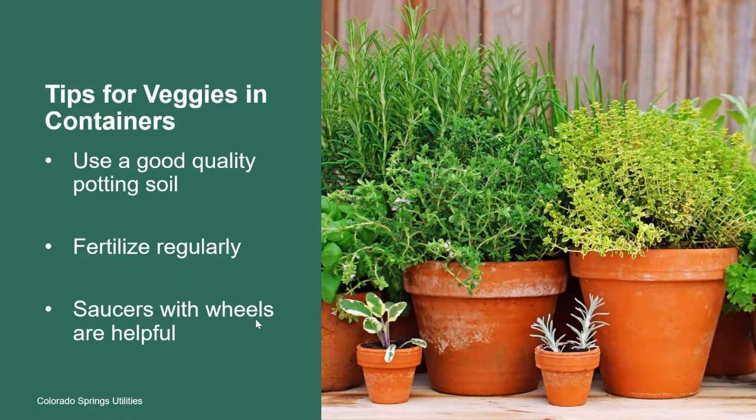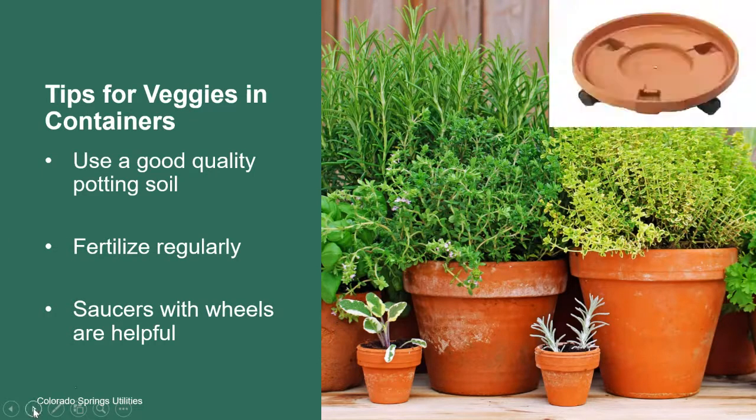If you're just getting started, I might even encourage you to start with herbs like your thyme, rosemary, oregano, basil. Those all make great container plants, and those go a long way to making your cooking more rich and enjoyable. So with that, we are going to move on to our question section.